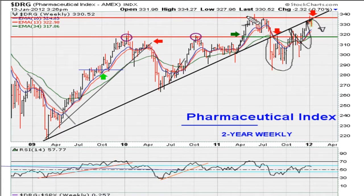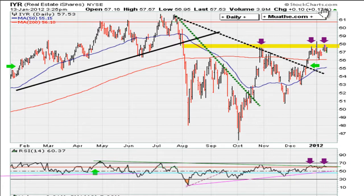Also noticed resistance coming from the highs, weekly closing highs. That area has been an area of resistance, so we have double resistance coming from the underside of this black line here, and we have top line resistance from weekly closing highs. Net conclusion is that more than likely we see a pullback coming in this pharmaceutical index.